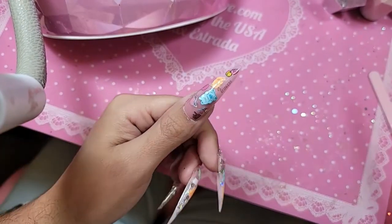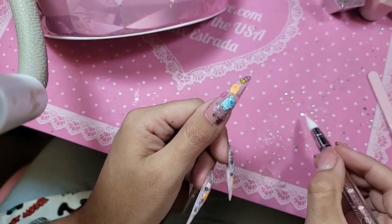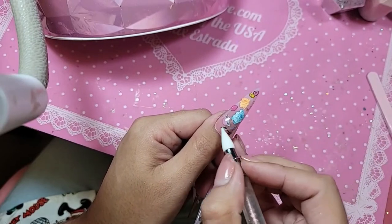So I'm going to pick up some Prisma. You already know the bottom chick. And we're just going to add it around the fantasy.